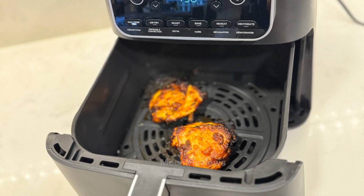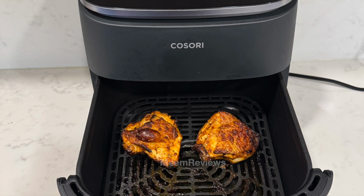So let me know in the comments, what would you go for? Quieter performance or better cooking results?